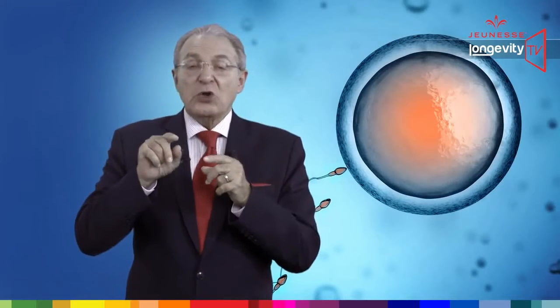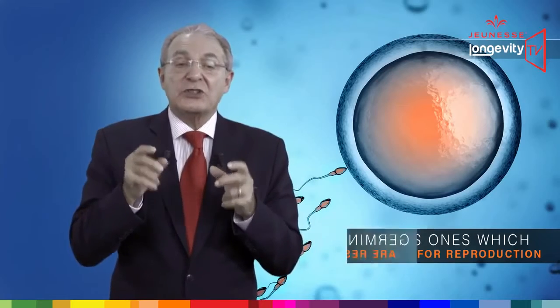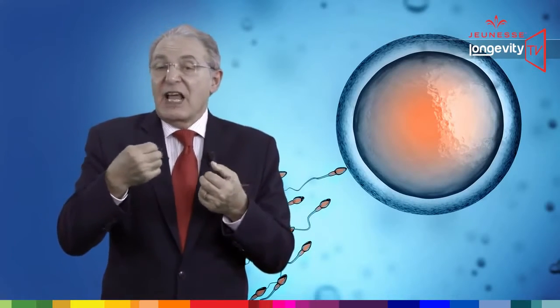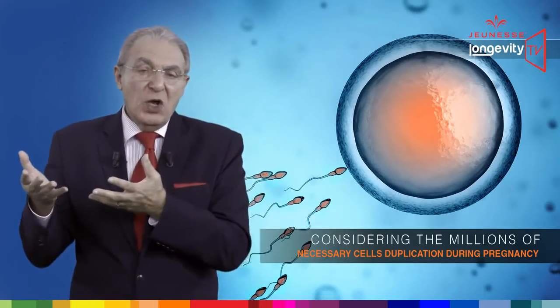While she was working on germinal cells, the ones which are responsible for reproduction, she found out that their telomeres never shorten. And this is again a nature miracle, in a sense that life would be impossible if an embryo inherited from his parents short telomeres. Considering the millions of necessary cell duplications during pregnancy, all the cells would reach senescence in a few days, and the fetus would never reach maturity.